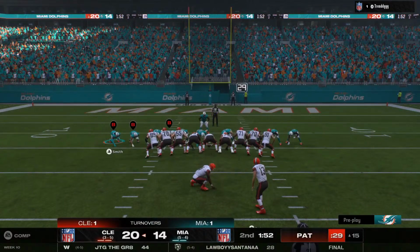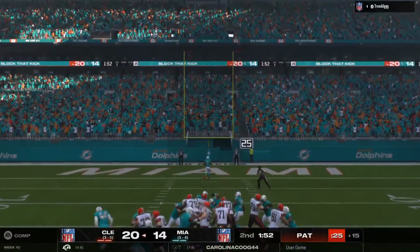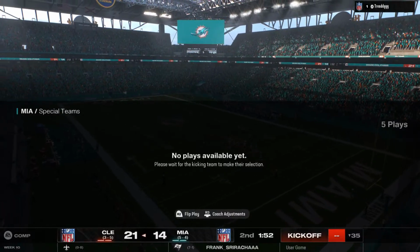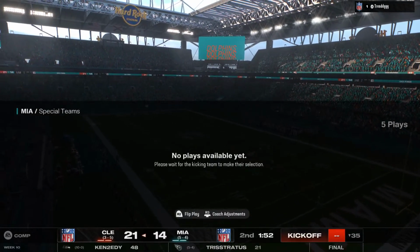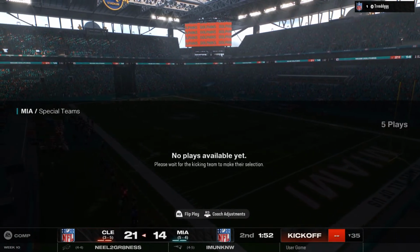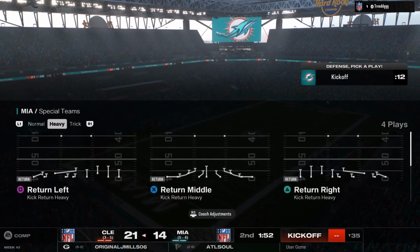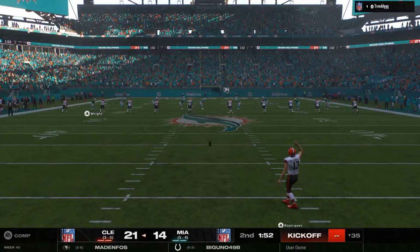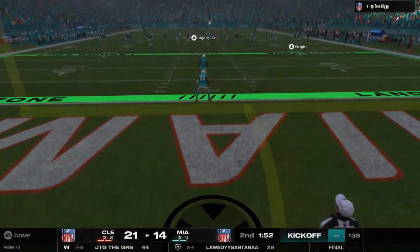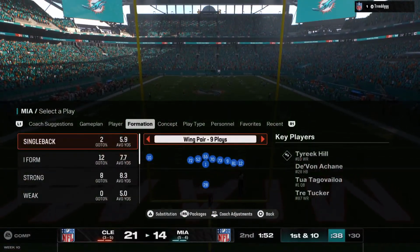Out comes the kicking team here for the extra point. It's up and good, and that'll make the score 21-14. 21, Dolphins 14. So they'll get another shot on offense following that pick six. And now the kick is away. And not willing to risk a return. This ball's going to come out to the 30-yard line.